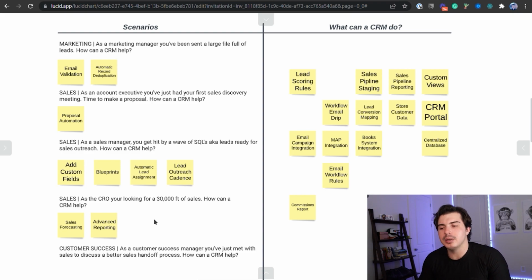Typically, if your sales process is transactional, you really only need 3 or 4 stages. I'll just give you an example. Those stages could be qualification, proposal, closed won, closed lost.